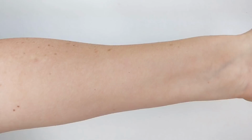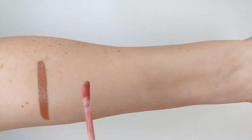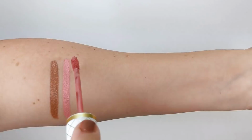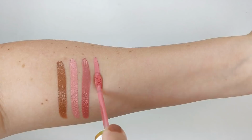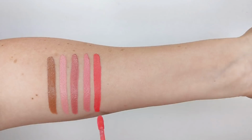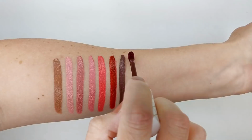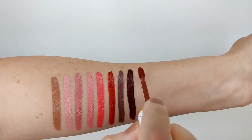All right, so the first shade is Peanut Butter. Wow, that feels really velvety, almost like a mousse type of texture. The next shade is Cupcake. This one is Pink Smoothie. Next up is Roseberry. This one's called Sweet Tooth. This is Candy Apple. Next up is Red Bean. This shade is called Dragon Punch. And then Sangria.